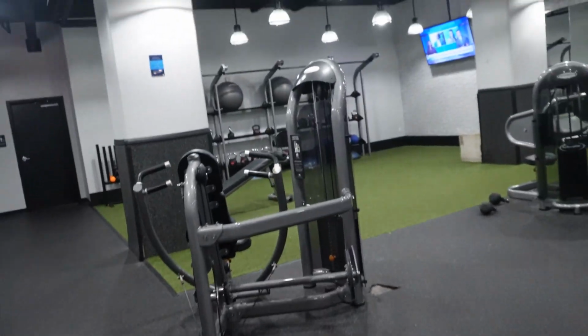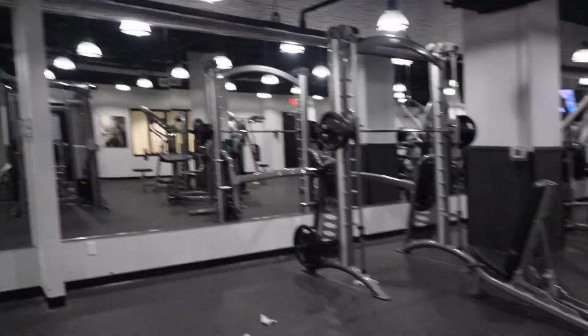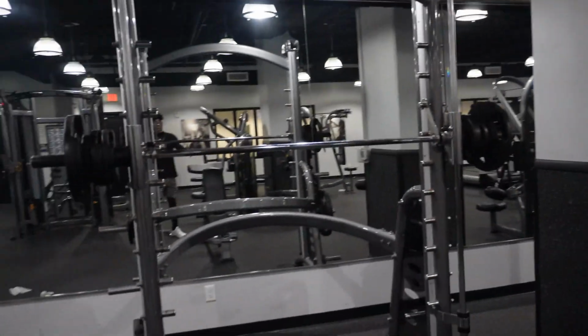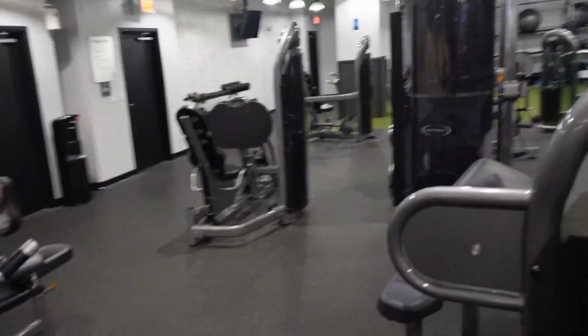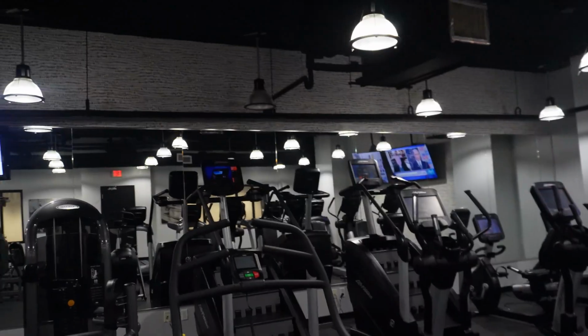Cool, I think we're the only ones. Yeah, this is the gym area here. Honestly, this is probably the best gym that I've seen with an apartment complex. You got your squatting rack here, you can do bench press as well, so it's a full Smith machine. Got all your cables, machines, treadmills, ellipticals, Stairmasters even.